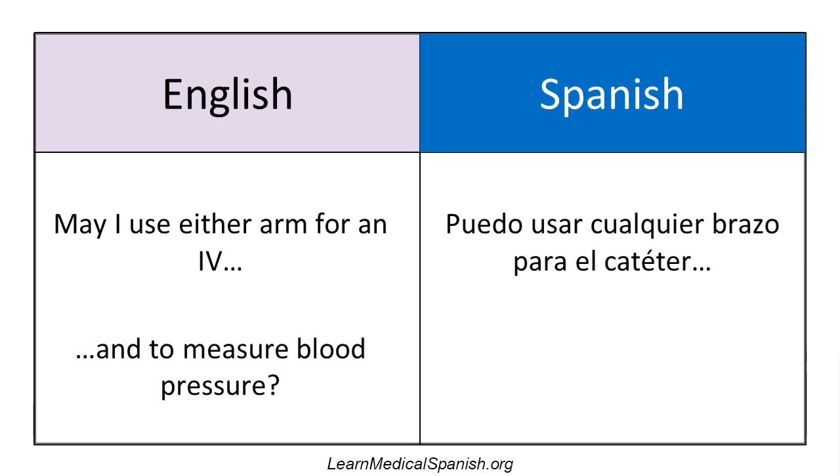And to measure blood pressure. So again, if you can use either arm, so to measure blood pressure. Y para medir presión de sangre.